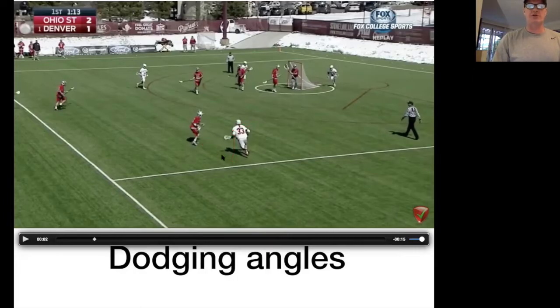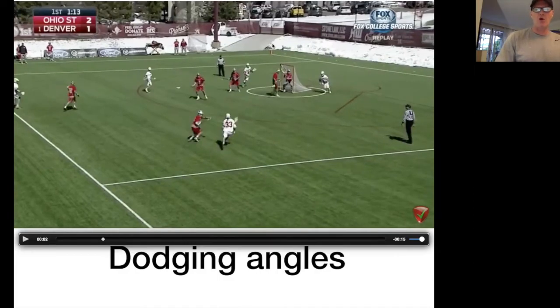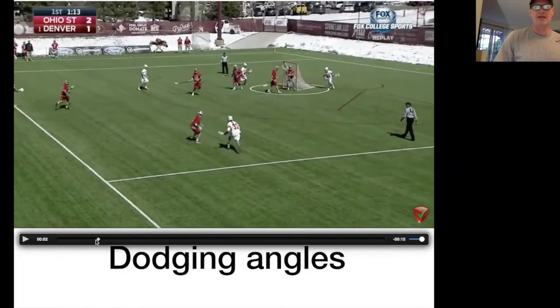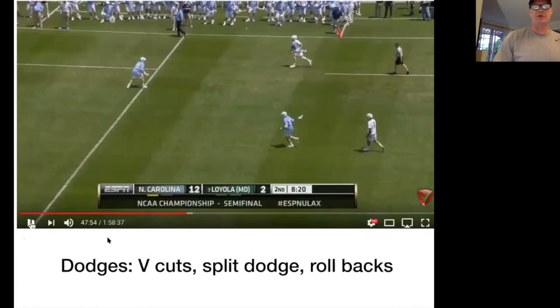initiating his dodge. I mean, look where he's initiating. It's kind of crazy if you look at this. Where does he make his break? He makes his break, and literally, he's almost past his guy when he's making his break. So by keeping it in your left hand and taking this angle, it allows you to split and really be dangerous. So let's go back and take a look at this one here.